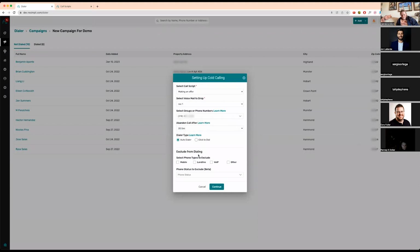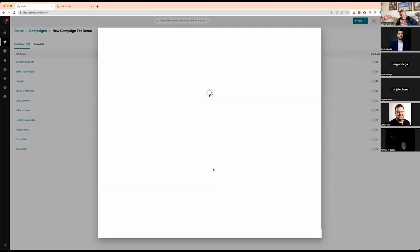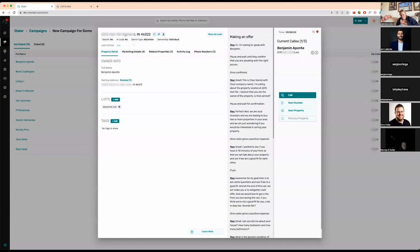You can create groups of numbers to call from, but I just have added one. And this is really cool. If you want to skip a specific phone type, so if you don't want to call any mobile number because you're texting them, or you want to skip all the VoIP numbers, you can just select right here in phone status to exclude. Let's say you want to exclude any DNC, you can do that, and it will only now call people that do not meet that filter criteria.